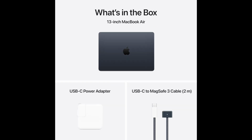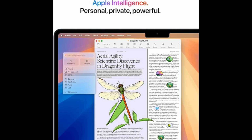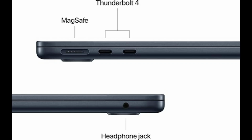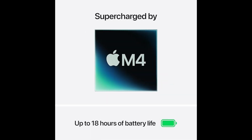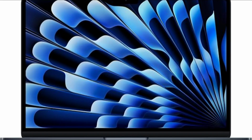With 16GB of unified memory and 256GB of SSD storage, you're getting both the speed and space you need for a seamless experience. No lag, no long load times, just pure performance.